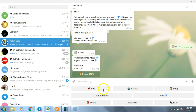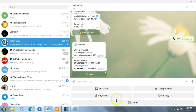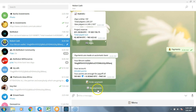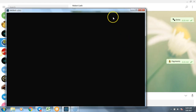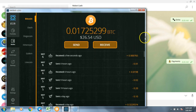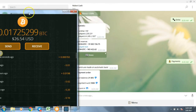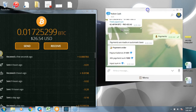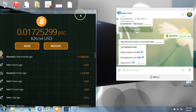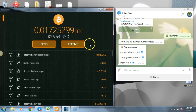So now if I go to payouts, I can actually sell what I have left. Okay, now I can sell 21,805 of this. So I'm going to show you that you actually get paid. I'm gonna pull up my wallet. Okay. And then I'm gonna shrink this some. So I'm gonna take up all the screen. Put it right about here. And you should be able to see. I'm gonna shrink this also. Okay. Put it side by side. You'll be able to see.